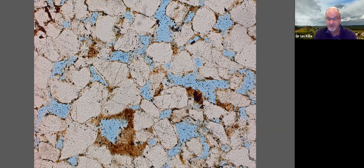And there were two types of sandstone within that medieval chapel. This is part of the stuff that was used in order to construct the upright walls, and was quite a soft white sandstone. And if we look at the next slide, we can see something which looks quite different.